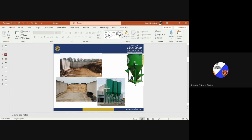Here we can see some images of different types of storage structures which are used in India as well as abroad. The first and second images are of trench silos. These are on the ground surface, above the ground, and the size is not limited. It is up to the choice of the user or the owner. In this method, we store the feeding items and we can remove them daily and feed the animals.